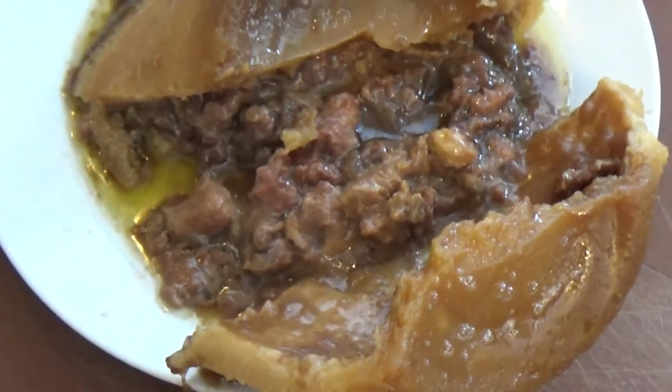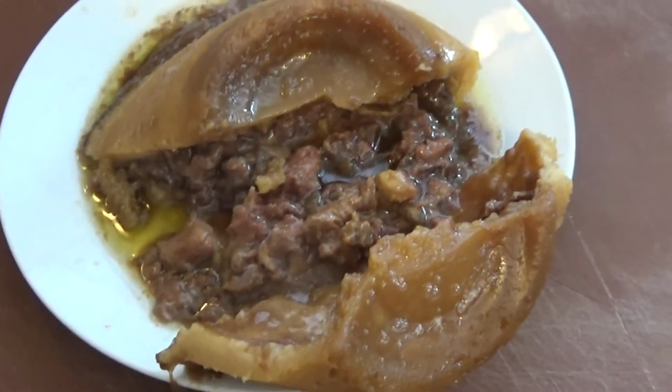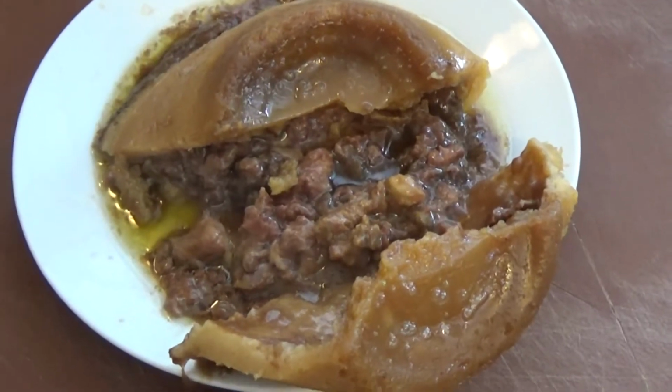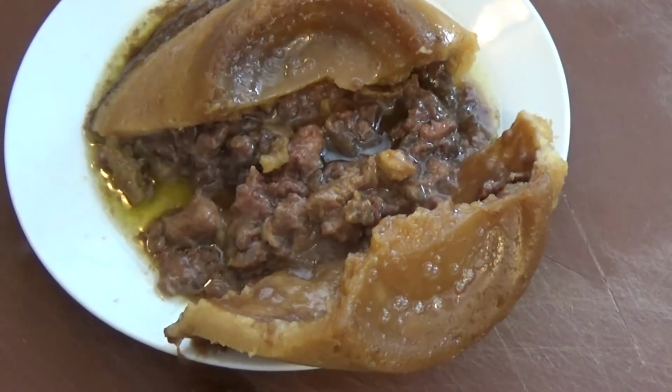Meaty, delicious, tastes a lot like a homemade one. It's a really good product, and typical of what we've come to expect in the UK from Fray Bentos. It's really delicious.